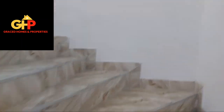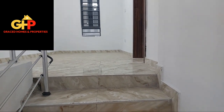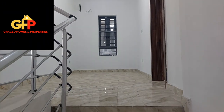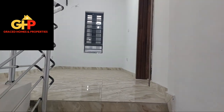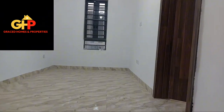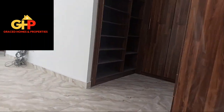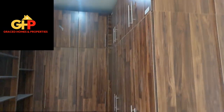This is affordable luxury. Remember, guys, that this is a house for sale in Lekki. This is an affordable home for sale in Lekki, Lagos, Nigeria. All right, first by my right is the master's bedroom. Yes, the master's bedroom. So as we're walking right now, we're walking into the closet. This is the walk-in closet.